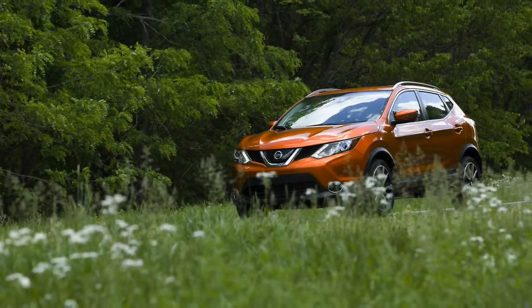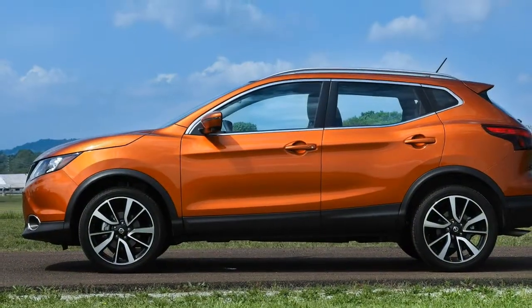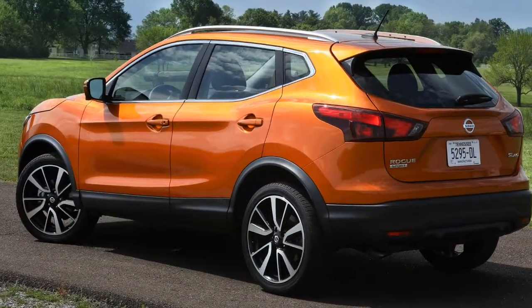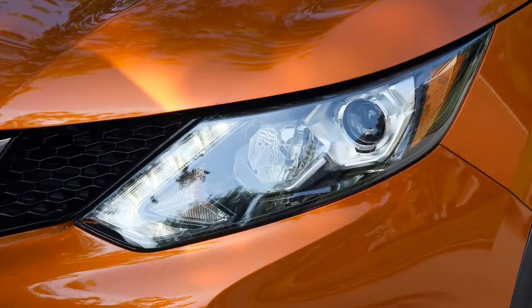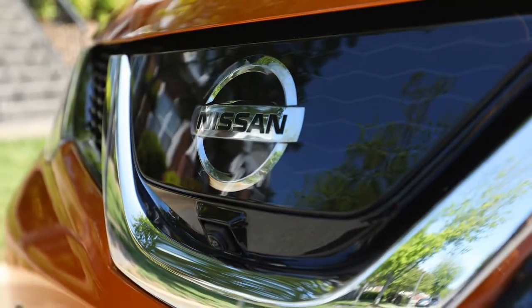All in all though, the Rogue Sport is a capable enough package. The styling is handsome in an inoffensive way, the drive is comfortable, if not engaging, and build quality is impeccable. It's a safe bet that the Rogue Sport will be just as successful in the marketplace as the Rogue. For that I respect it, even if I don't quite love it.